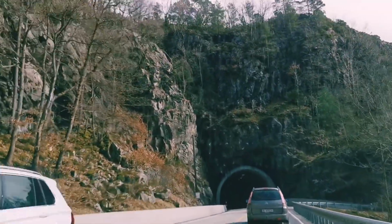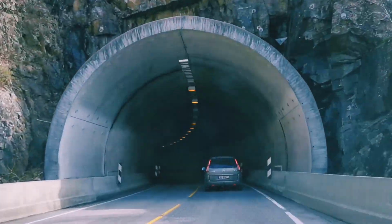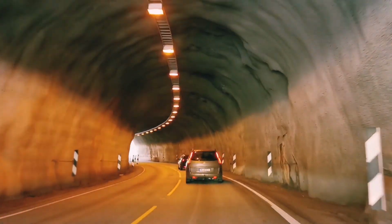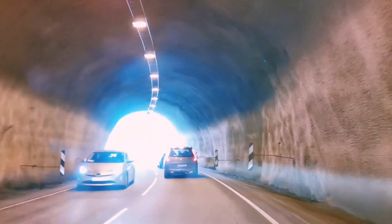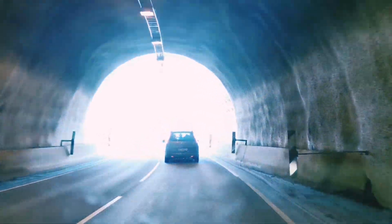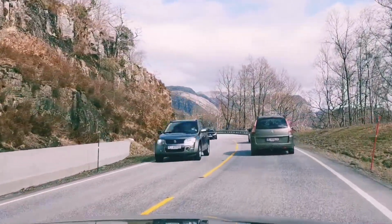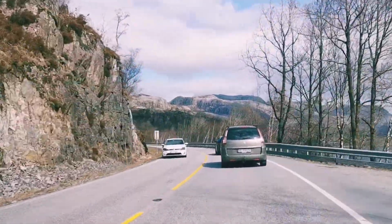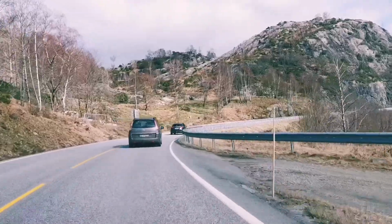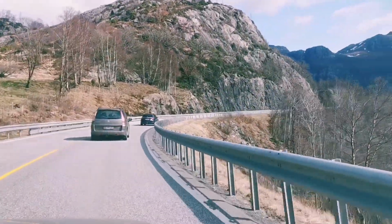Ooh, now we're entering a tunnel. This is not a pretty big tunnel, but usually tunnels in Norway are big and you can see them a lot. Because there are a lot of hills and mountains in Norway, they have to dig the mountains because you have to continue the road, right? So that's why you can see rocks, mountains and tunnels.